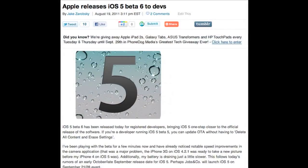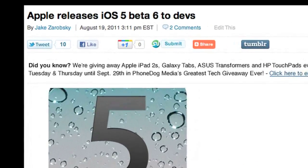Alright, moving on. If you're a developer, iOS 5 Beta 6 is now available to download and install. You can check out the full changelog over on the post at TodaysiPhone.com. I've been playing around with Beta 6 for a couple days now, and I don't notice any new features or really anything different, other than the fact that it's definitely getting faster, it's starting to feel a lot less buggy, and really, I think we're getting pretty close to a final release of iOS 5.